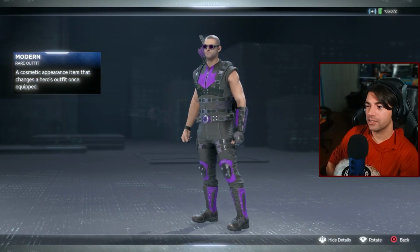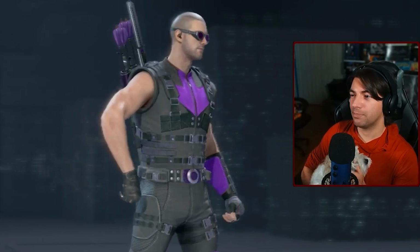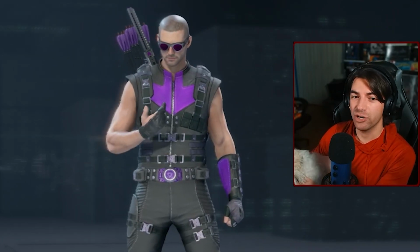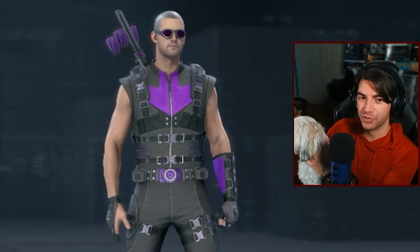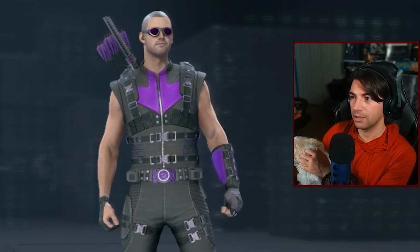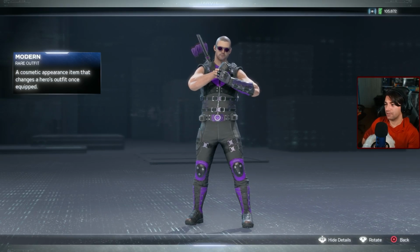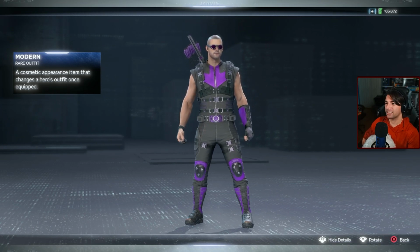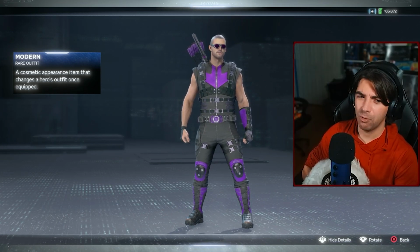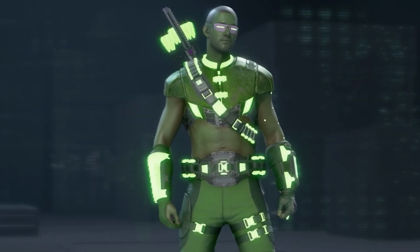Modern. Oh, actually, this one looks kind of good too. What I said earlier, I think that's what I like. I like it when it's black, but a little bit of purple, but not in your face purple. If he had an actual suit, then I would like it to be purple, but for these types of outfits, I like it when it's all black and then just a little bit of purple. I wish the zipper was invisible. That's the only thing that kind of breaks the suit up a little bit, and I don't really like that. I wish they hid the zipper a little bit better. 7, 6.5-ish.